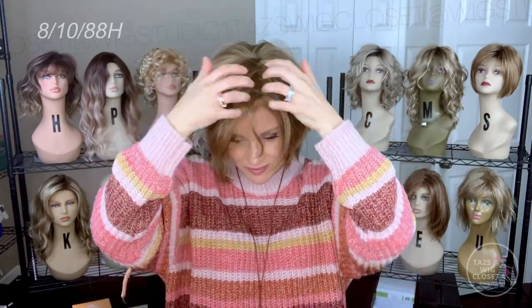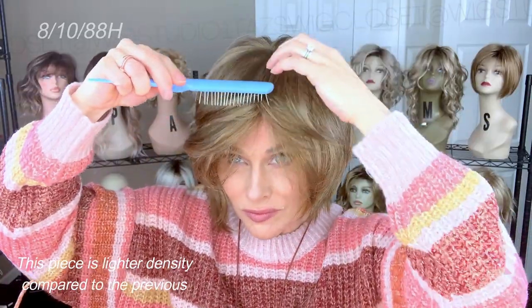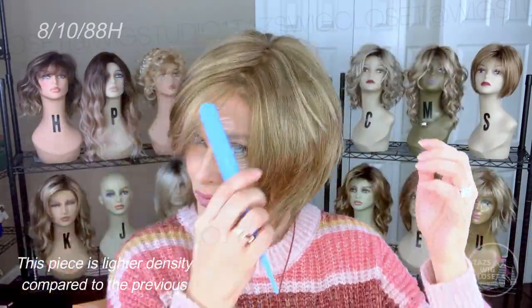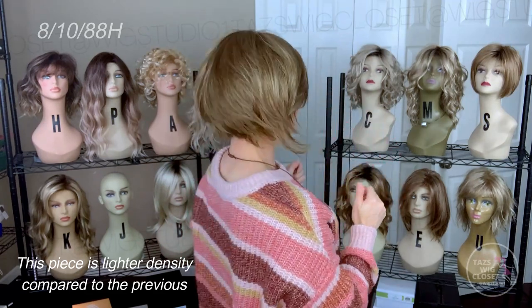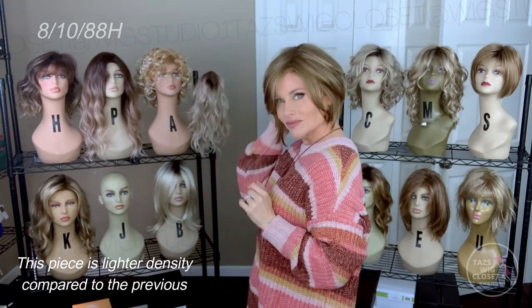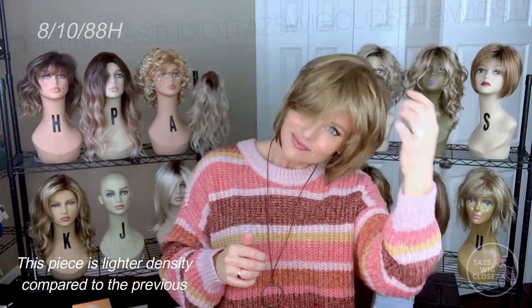So one big variance that I am noticing here between these two styles is that this particular light brown shade has less density in it. I would say probably 25 to 30% less fiber in this brown one. Now there's plenty of coverage, but you're gonna notice that at the lace front and the monofilament that seam is quite visible through the fiber on the top, and you'll just have to use some strategic styling or parting in order to obscure that. And on the rooted blonde shade, I just didn't have that effect.